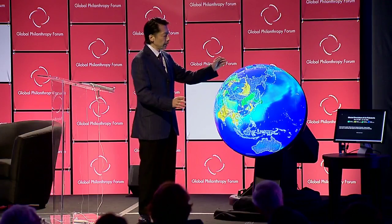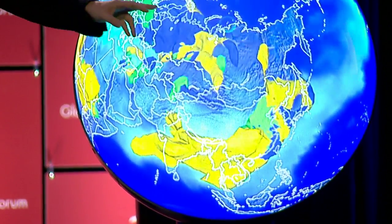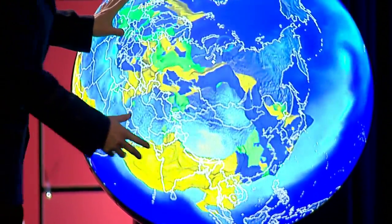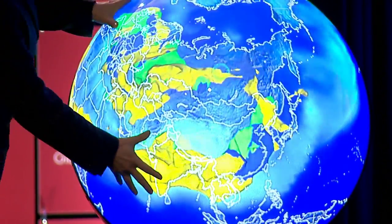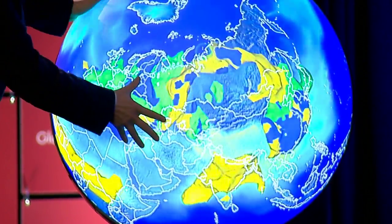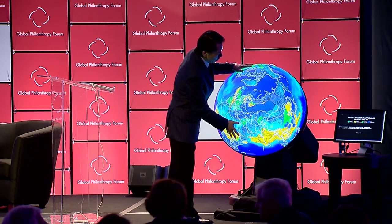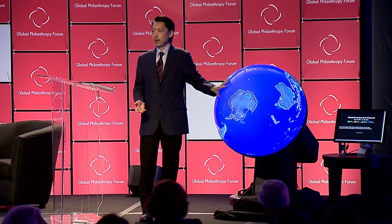For example, now I'm showing you the global circulation of air pollutants. Blue represents sulfur dioxide, green nitrogen dioxide, yellow CO, and these are emitted from, might be your country, but they circulate all around the world globally. So by looking at this kind of image of air pollutants, a hidden aspect of our planet, even children can see how we are connected to each other, sharing one globe.